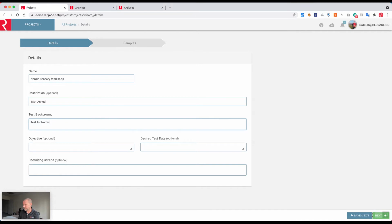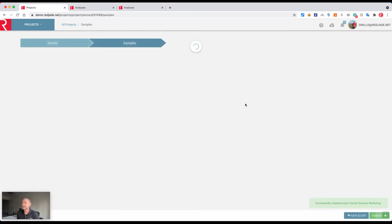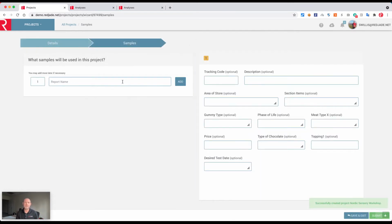And I'll go ahead and I'll click this next button over here. The next thing I'm going to do is put in report names for my products. These are going to go directly to any automated reporting that I have built out. In fact, anything I export out of RedJade will use these report names. I'm not going to try to be creative here. I'm just going to go ahead and enter some sample names.